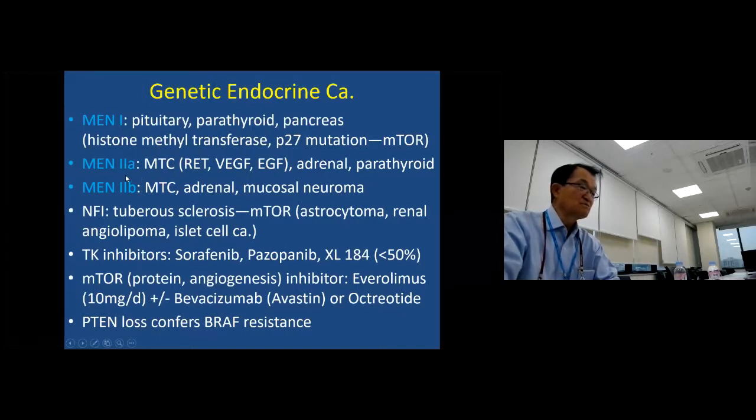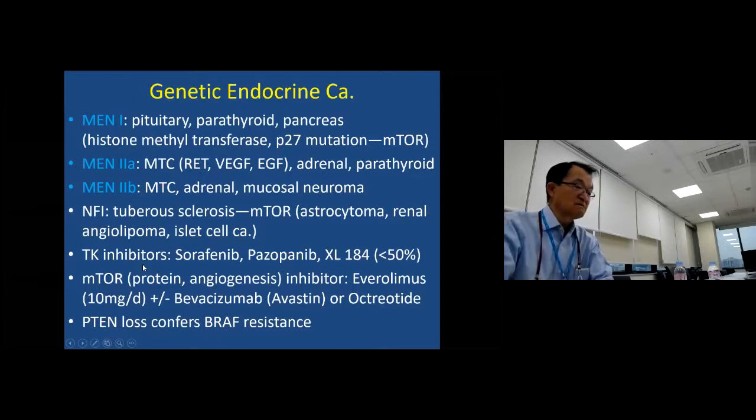Now, MEN2 has medullary thyroid cancer. MEN2A has a parathyroid. MEN2B has a neuroma in addition to adrenal tumors. Now, neurofibromatosis 1 has some association with tuberous sclerosis. That's often related to mTOR mutation. This is also seen in other tumors: astrocytoma, renal angiolipoma, islet cell, and pancreatic cancer.